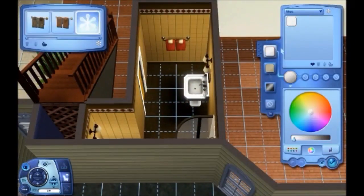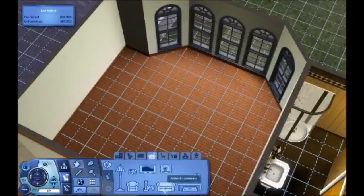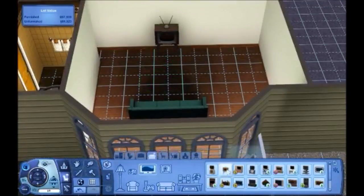A downstairs bathroom. There's 2 bathrooms in the house. They're both full bathrooms. This one is fairly small, but it does what it does. It does what a bathroom does.